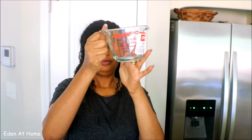Oh yeah, before I forgot, I also got another one for one cup, so it can match with the red. It was $2.99. A measuring cup.